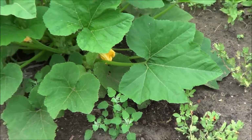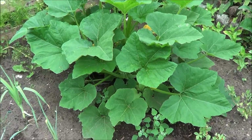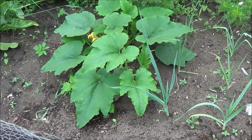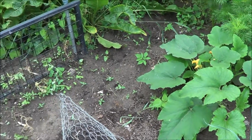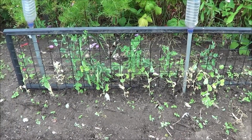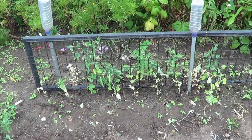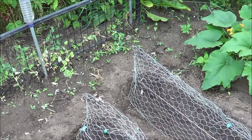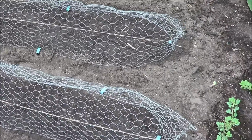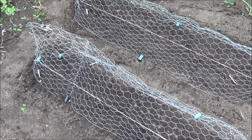Then we've got this massive patty pan squash. We've got the leeks, the mammoth leeks. We've got a courgette there. We've got some peas growing up some mesh there. They haven't done so well this year, unfortunately, so we've put some more seed, direct sown seed, into the ground under these netting cloches. So we'll see what we get out of those later in the year.